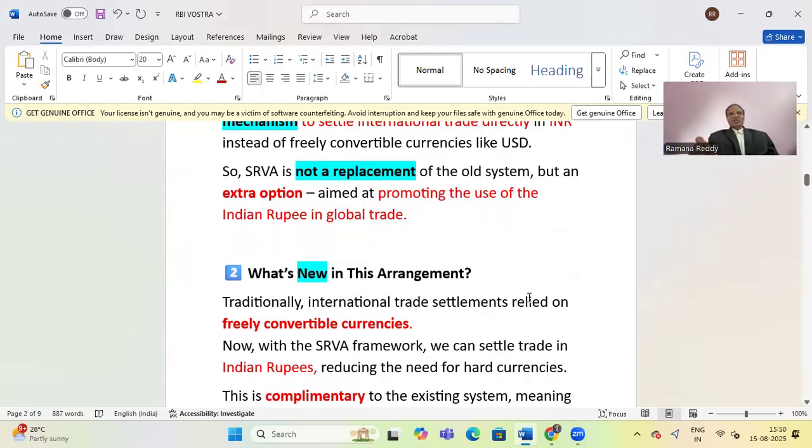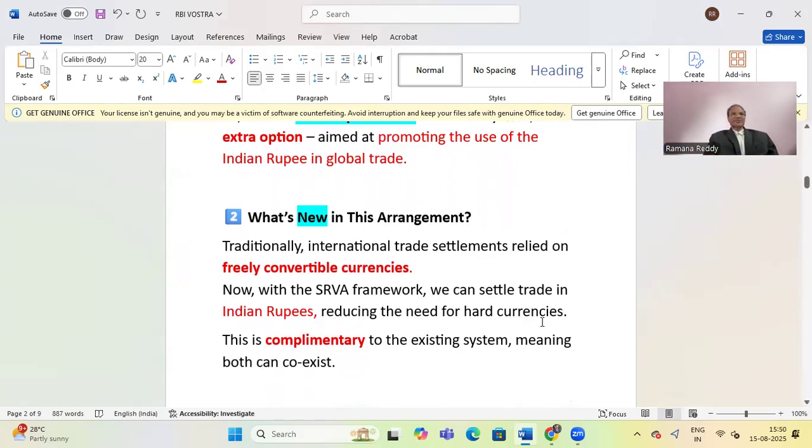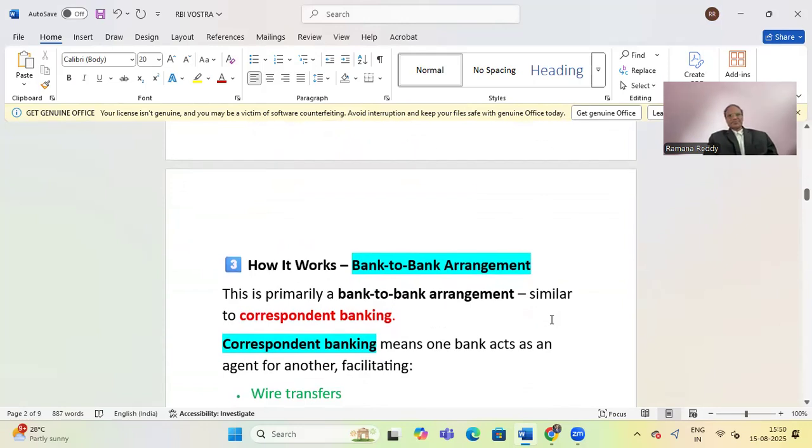So what is new in this arrangement? Traditionally, international trade settlements relied on freely convertible currencies. Now with this SRVA framework, we can settle trade in Indian rupees, reducing the need for hard currencies. This is complementary to the existing system, meaning both can coexist.